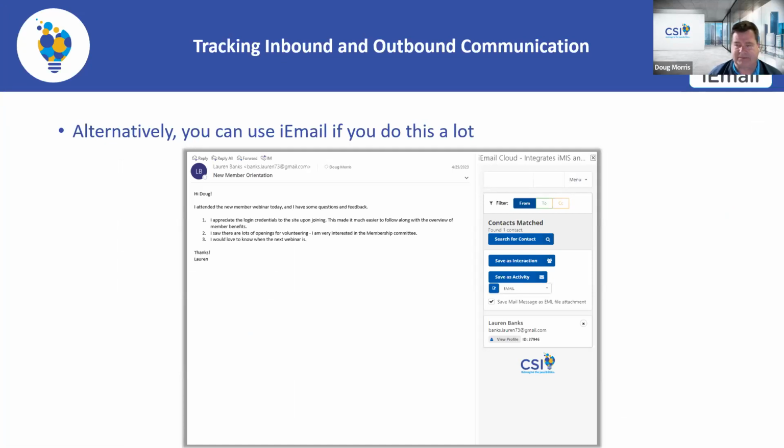So yes, it saves some time, but if you don't have iEmail, that's fine. You could encourage your staff members to go through their sent items and track the important emails at the end of the day. If you do have iEmail, you can do the same thing. It's just a few less clicks.